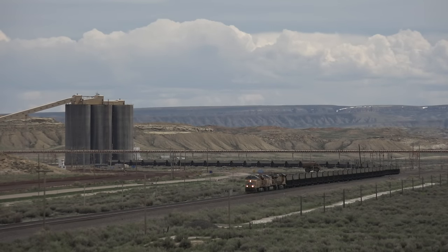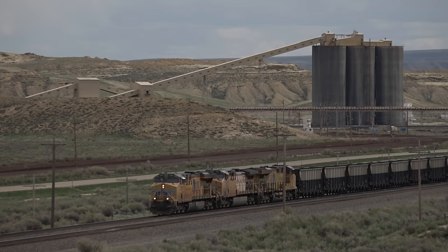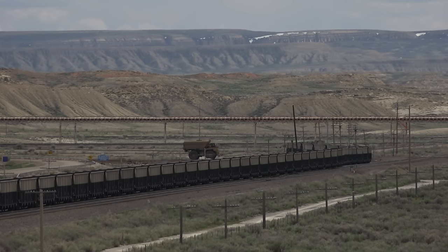UP 7927 has permission to enter Main 1 and proceed west to Jim Bridger with around 60 loads of coal. The hoppers are lettered JBPX and are owned by the Jim Bridger Power Plant.